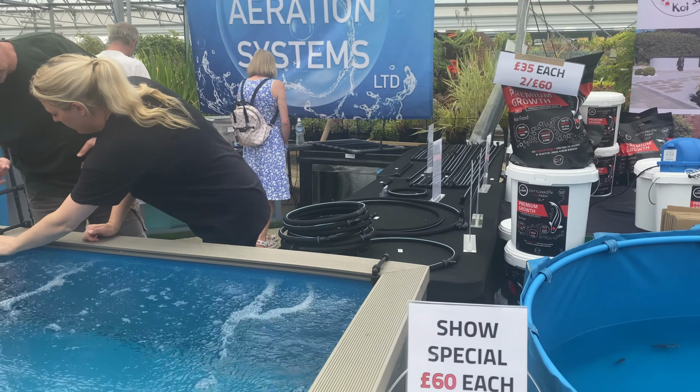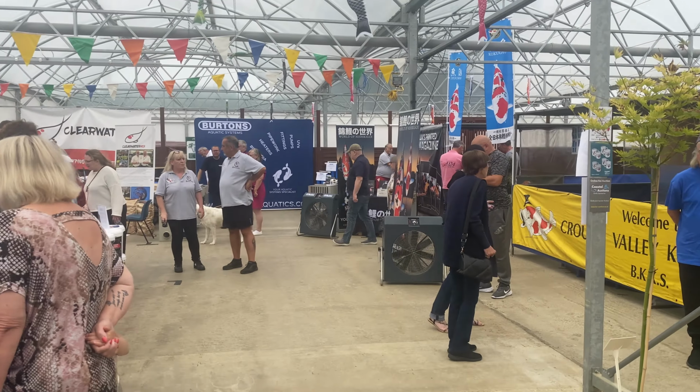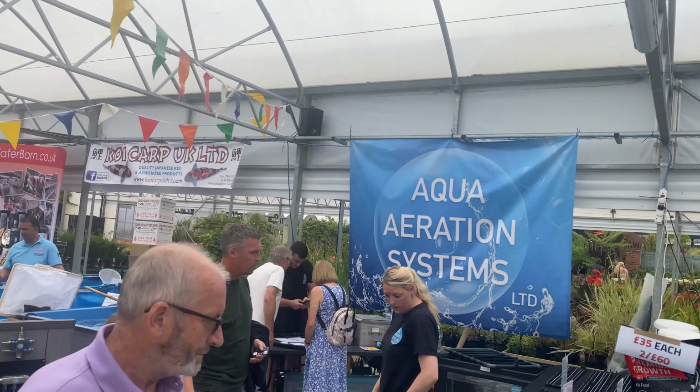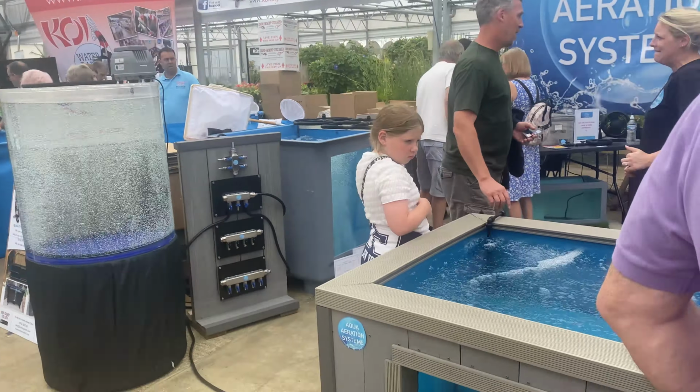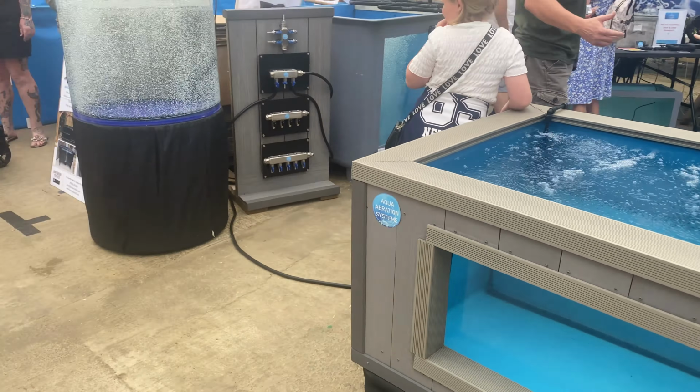At this show, which is apparently quite small compared to other shows, they have a lot of stands belonging to different companies where they sold koi of all sizes and quality, various pond equipment including nets, air stones, food, treatments and much more. Generally, the prices here are a bit less than what you'd find online.